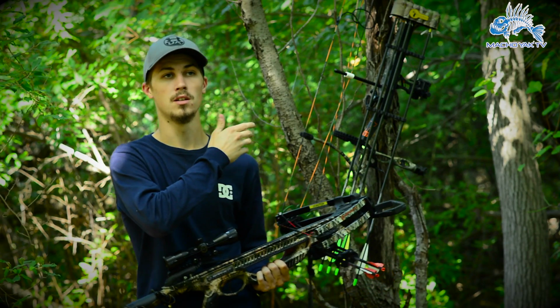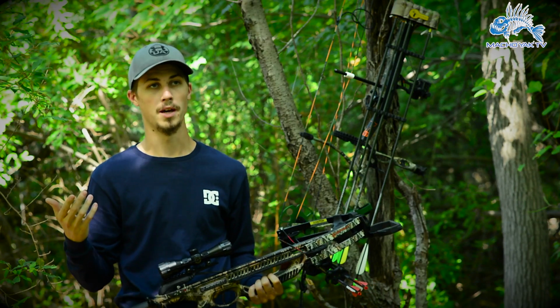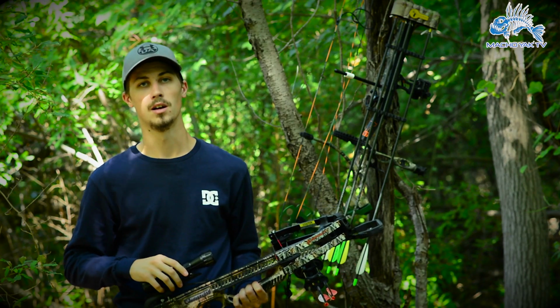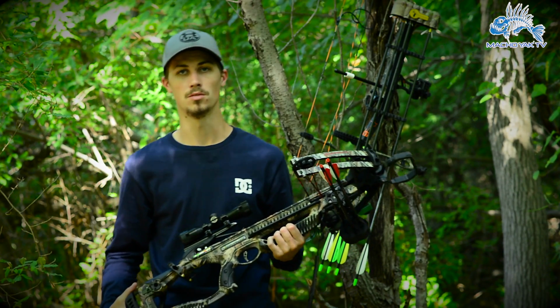Nice thing about the compound bows is they're very easy to pull back. And you're going to get more shots out of it in a faster time. But I mean, how often do you need to shoot several times in a row?